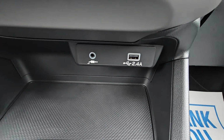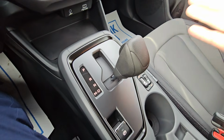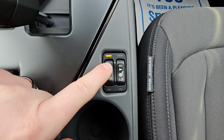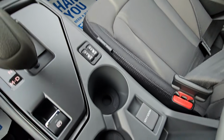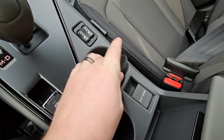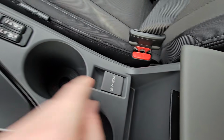Below the screen, we've got a USB, an auxiliary, and a rubberized device storage area. Automatic CVT with the manual mode. And heated seats, high and low for both front driver and passenger. With the cloth, heats up exceptionally quickly. These cup holders have drink raisers if you've got short drinks or tall drinks. There's a 12-volt power point for all of your charging needs.